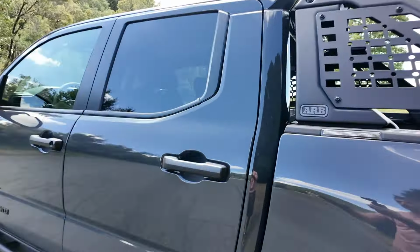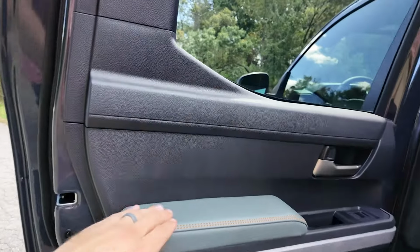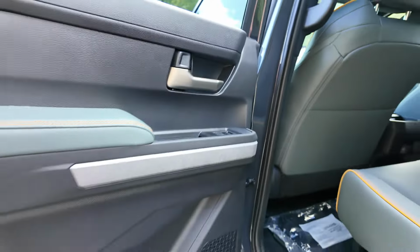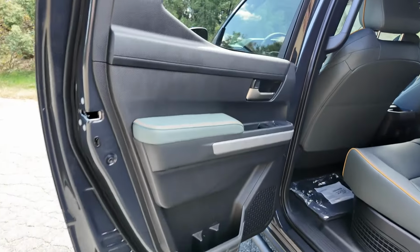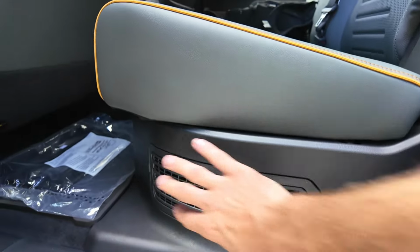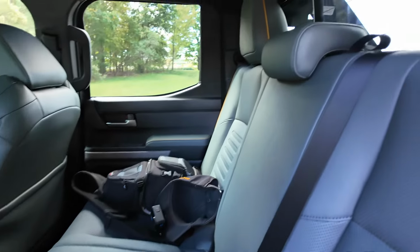Now as we work our way to the interior, for this Trailhunter, you get the really nice gray interior with all the bronze stitching, really cool trim accent just underneath that. Plenty of storage in the door there. Now for the hybrid, you lose all the storage under the back seats. This is where that hybrid system is located, so these seats are fixed.